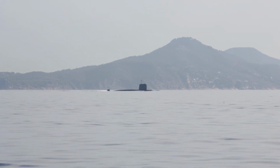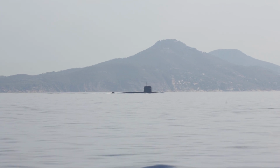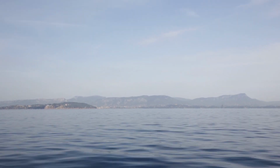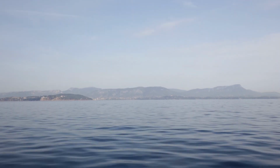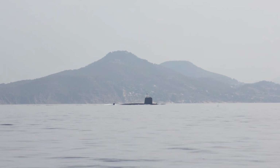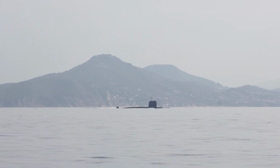There's a submarine! That's real! Don't see that every day. Yeah, it must have just come out of Toulon, which is a big naval base down here. That's absolutely crazy. I never thought that I would see a submarine in my whole life.